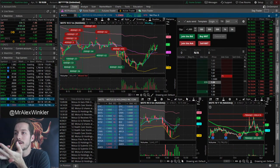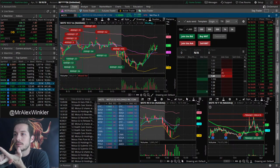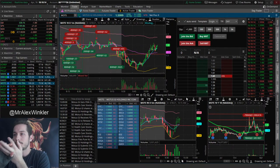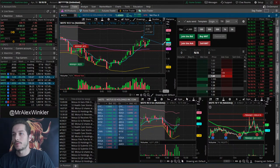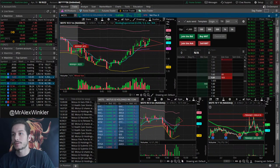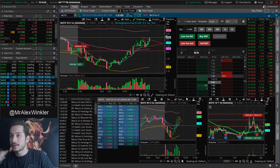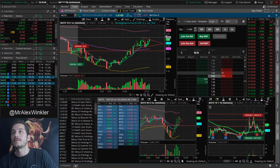MOTS trying to break out again here at 1.6. Kind of looks like it might be forming a bit more of an ABC or a little bit of a longer flag pattern or something like that. I'm not sure if I would be trading. Oh, here it goes. Yep, I'm a little too conservative on this one. Phenomenal pullbacks.